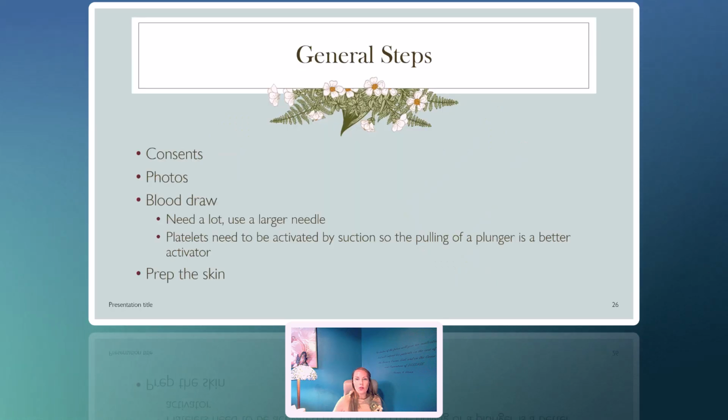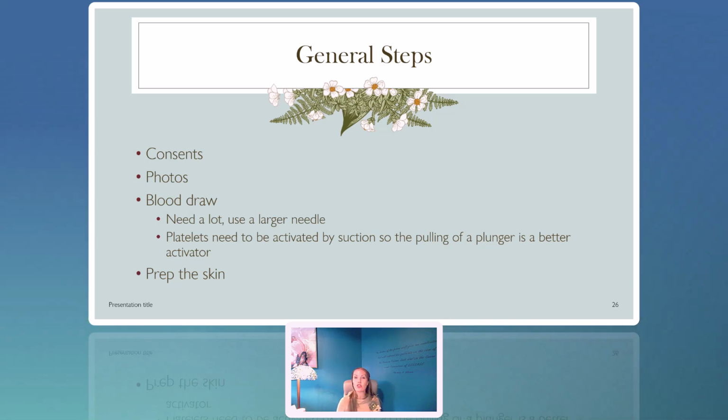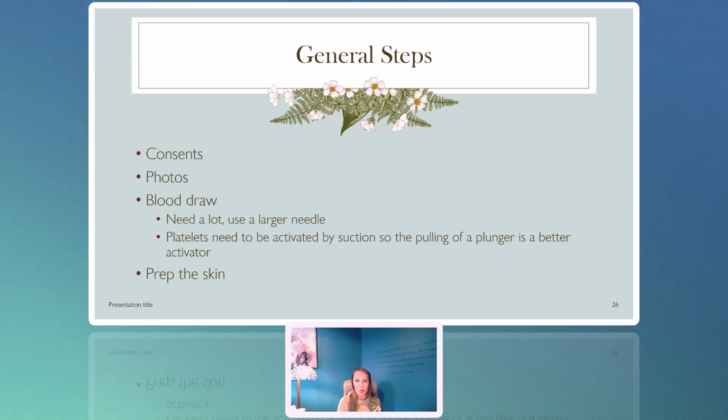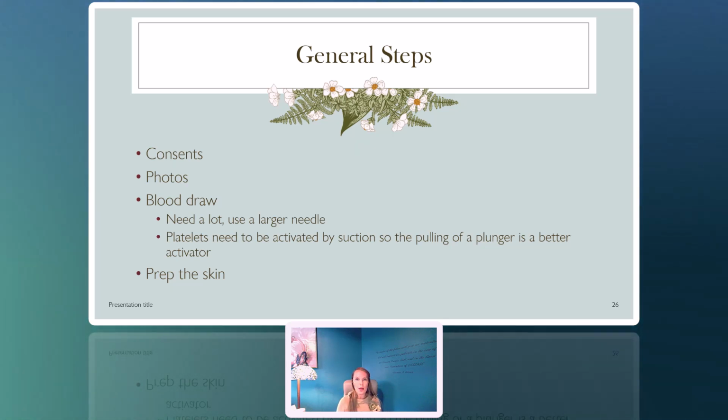Now let's run through the process real quick. Super easy to do. So you want to make sure you're getting your consents on your patients. Make sure they understand that this is autologous. It is their blood going back into their body. It's not anybody else's. It is theirs. Get photos of the area, especially if you're going to be doing a cosmetic issue.